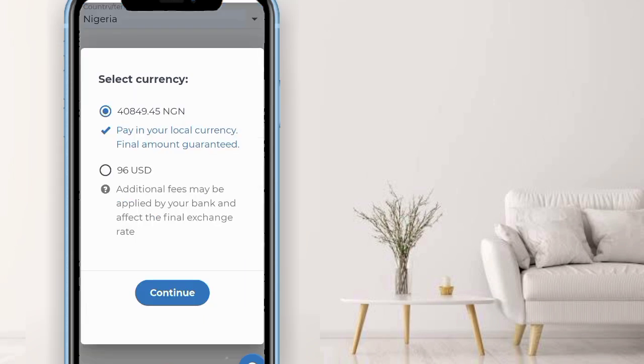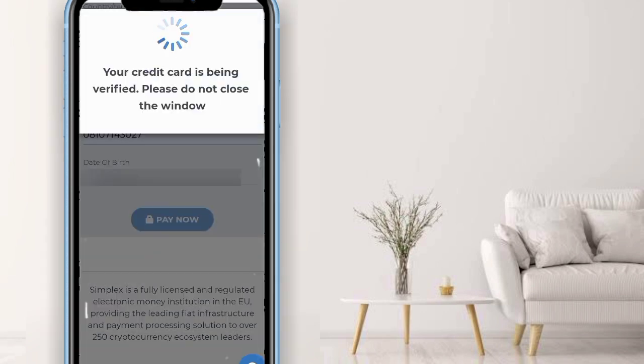Now after multiple attempts of trying different cards, I discovered that none were successful. So I decided to try my UBA bank card and adjust the amount to 96 USDT. That means US dollars. So I just need to leave it at the local currency, then click on continue, then wait for it to give me a reply. So we just got to wait for it.